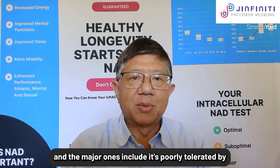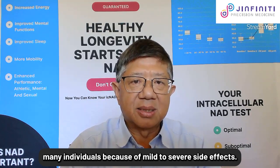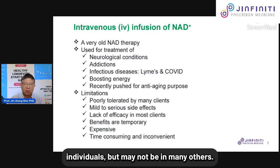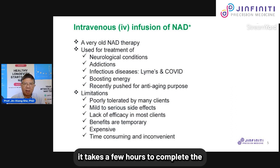There are a number of limitations for NAD therapy, and the major ones include it's poorly tolerated by many individuals because of mild to severe side effects. The efficacy of NAD therapy is questionable. It may be efficacious in some individuals, but may not be in many others. The benefits are potentially temporary and don't last very long, and it's a quite expensive procedure, and it takes a few hours to complete the procedure. So it's quite time consuming.